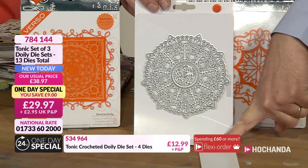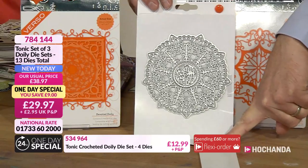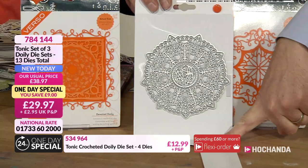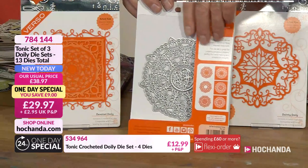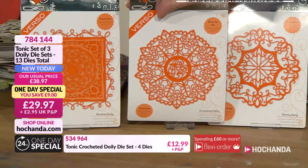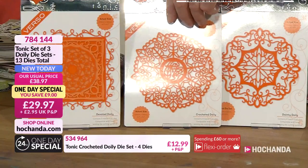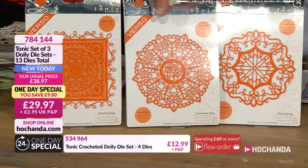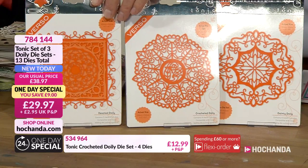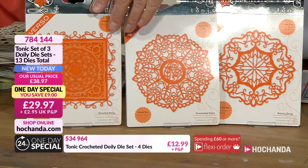No problem. But that beautiful leaf. So this one is a little bit more natural. You can color it in. You can create beautiful stamps. And again, in this one, you have got 4 dies. So the outer die is separate from the inner dies, so you can create all those different versions, whether you want just the full detail, or you want to create frames as well.